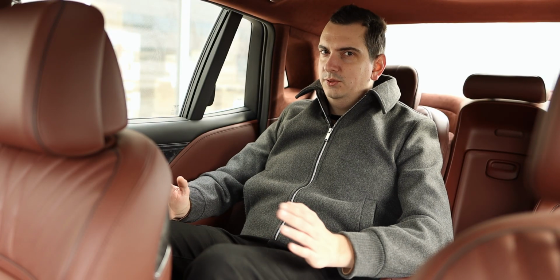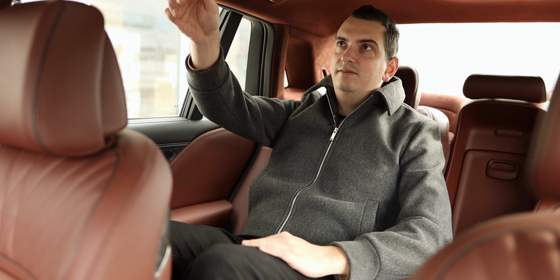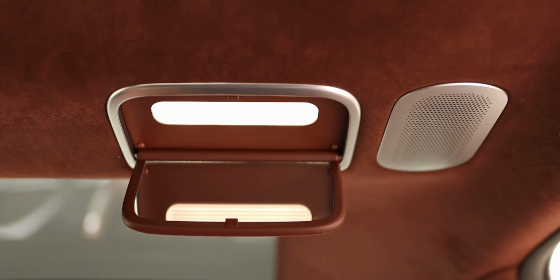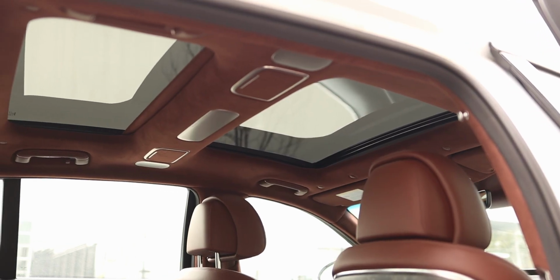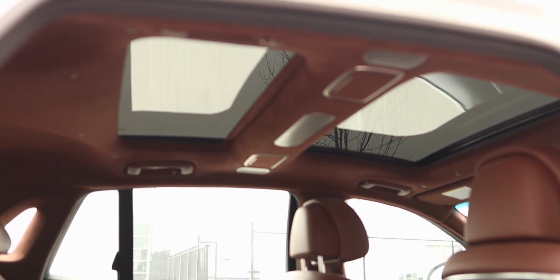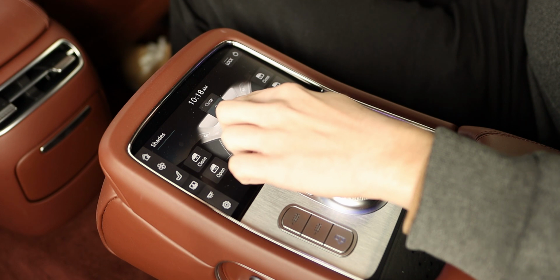In the back, of course, there are a few gadgets for you to play around with. So at the very top, you have a little vanity mirror so you can check your hair, check your makeup, whatever it may be. You also have your own separate moonroof, although it doesn't open like the one in the front. However, it does have a shade and you can control through the touchscreen right here on the center console.